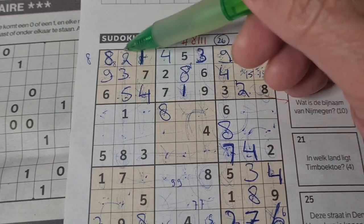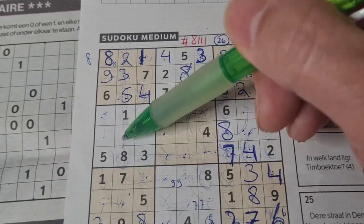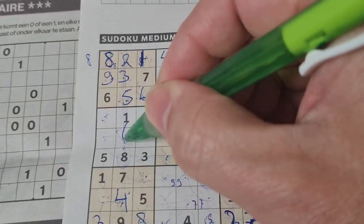Those missing numbers are the 1, the 2, the 3, 4 is missing. The 5 and the 6 is missing. 4 and a 6, 4 and a 6. We have a 4 in the middle row, no 4 there. 4 should be here, and the 6 goes there.